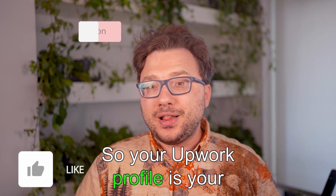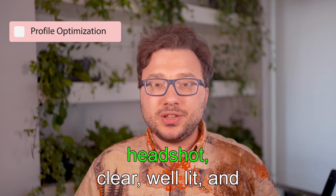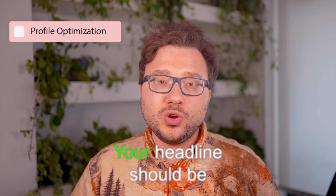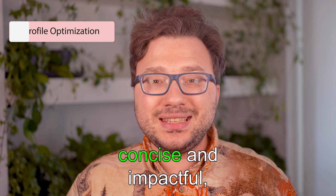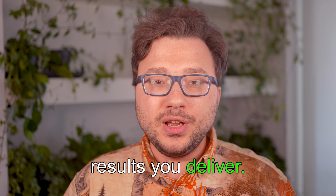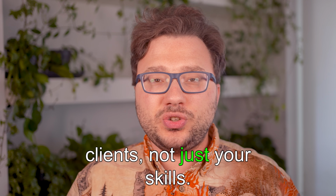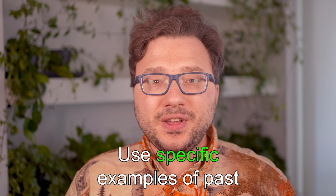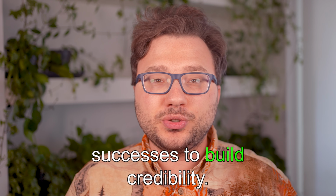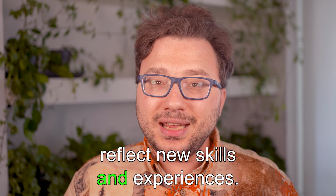So your Upwork profile is your storefront. It needs to shine. Start with a professional headshot, clear, well-lit, and friendly. Your headline should be concise and impactful, highlighting what you can do and the results you deliver. In your profile description, focus on the value you bring to the clients, not just your skills. Use specific examples of past successes to build credibility. Regularly update your profile to reflect new skills and experiences.